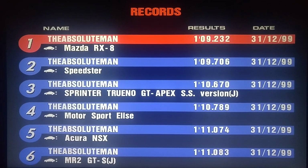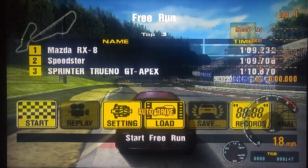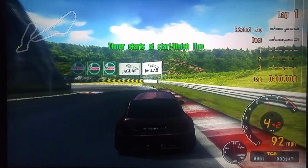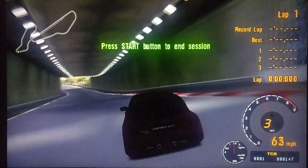Wow, look at how tight that is getting, man. It's getting there, you guys. Alright. Come on, Clio. Oh yeah, brakes feel a hell of a lot better.